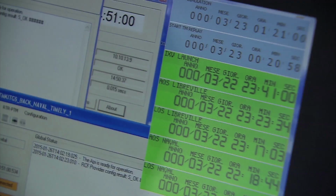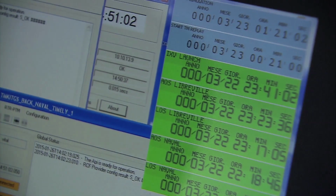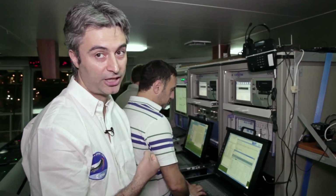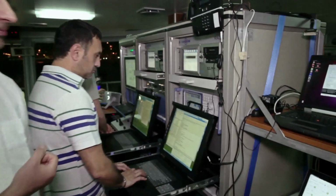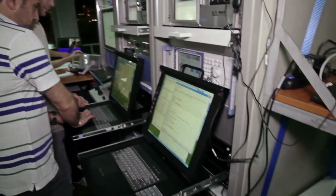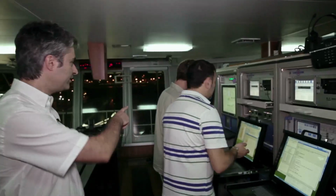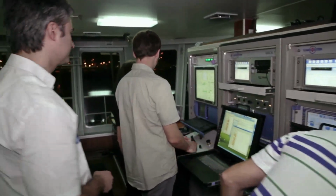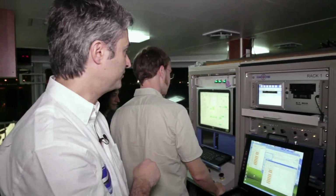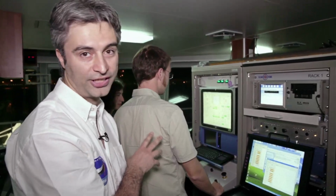From here, we will receive the telemetry from the spacecraft, we will decode it, and we will send all the data in real time to the Mission Control Center in Italy. Then on the center part, we have the antenna control unit, the system that is used to control the antenna.